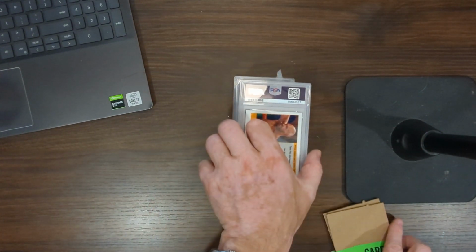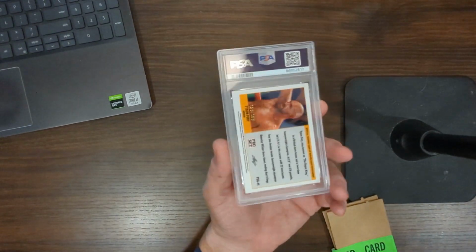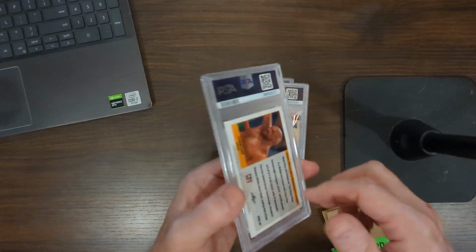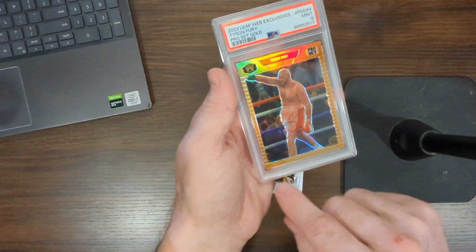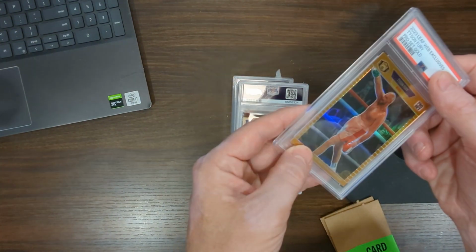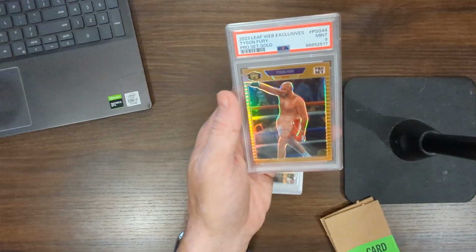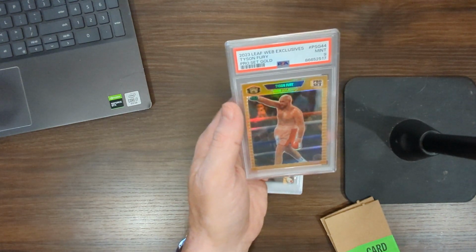Here's a Tyson Fury, same one, 2023 web exclusive Pro Set Gold of 199, and I'm pretty sure I saw this grade too. It was also an 8. Okay, this one's a 9. And again, I wouldn't call it a nick, but I see a tiny white spot on the corner. And again, I wouldn't have sent that in if I noticed that when I sent it in. I guess I missed that.